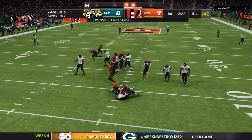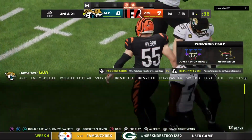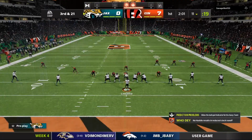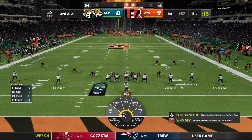The pressure gets to Lawrence, and he'll go down. Logan Wilson, he's the one that got home and takes him down for a loss of 9. After the sack, they'll come up now 3rd and long. Yeah, I wouldn't be surprised to see them run the ball here just to try and get some space.